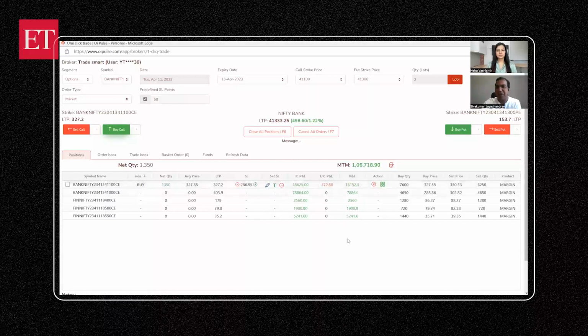So now I needed to be a little more careful. Once I'm in profit, I just needed to quickly exit some of the positions which I would have got at the lower level. So what I can quickly do is, I would have bought some at 320 and 321. We can exit those quantities at 329.